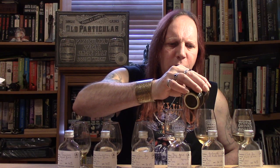Let's see what the palate's like. Tight, closed, masked. Alcohol more so than the tannins. It's got a little bit of a citric note. It's got a little bit of juicy sherry dried fruits, but that really does need a little drop of water. It's not giving anything away really. A little bit of spice on the aftertaste, but again, alcohol-enhanced spiciness. Let's see what the nose is like now.